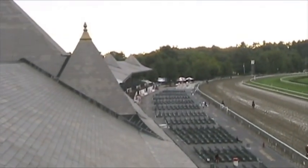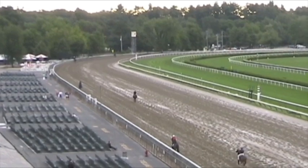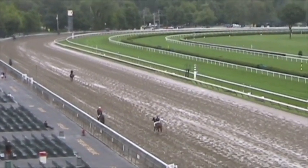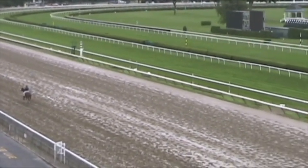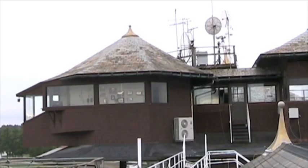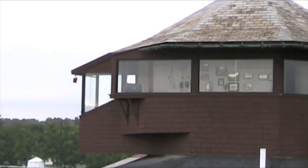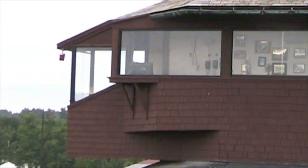Among Saratoga's regal steeples and onward onto its main track, you can get a sense of a light training day on a wet, soggy Saturday morning. And here's the perch that longtime NYRA race announcer Tom Durkin stands upon each and every day at Saratoga.